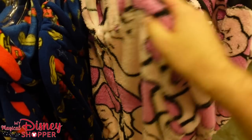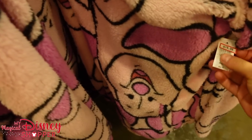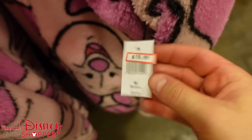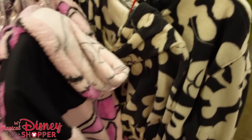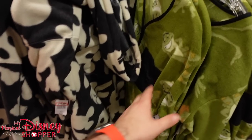Oh my gosh, look at this. It's just great. What are these down to? Have they even discounted anymore? $19.99, I mean, you can't beat that. They were $70, extra small and medium. Extra small, small, available in this Mickey top for $19.99.